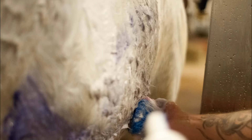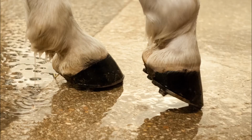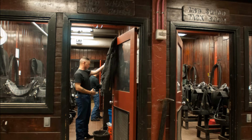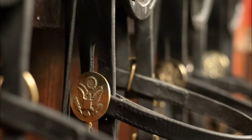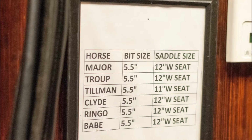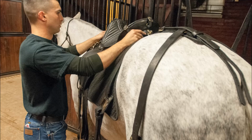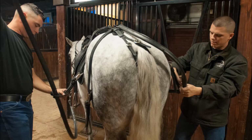Everybody does each job at one time, so everybody will wash horses at one time, and then once that's complete, they'll move into the tack room and shine the brass and clean all the tack. Then everybody will be assigned a set of horses to tack up. Usually one guy will do wheel, swing, and lead. You'll have 2 saddles, 1 per horse, and that individual will be responsible for that.